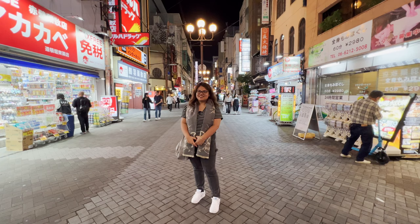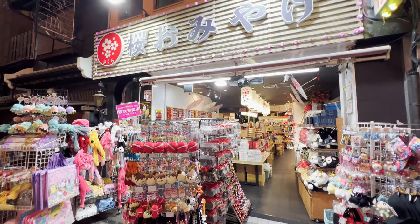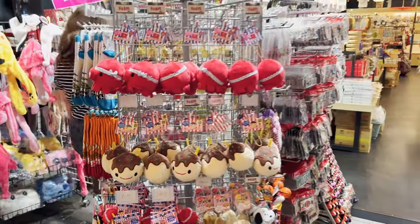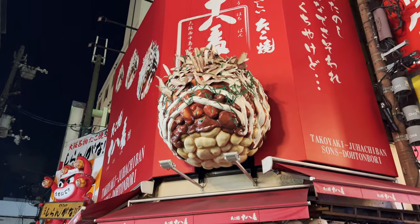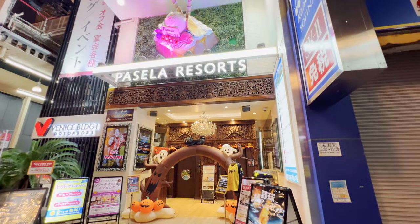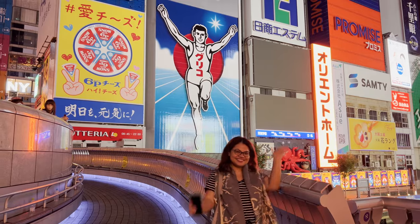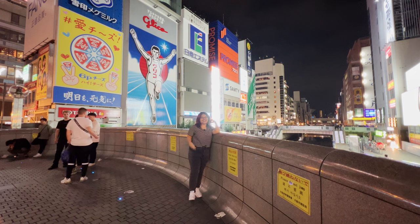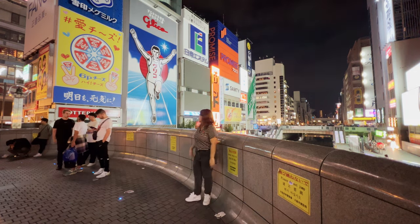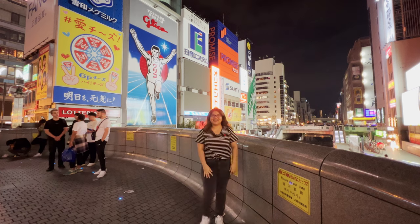Hi! So, nandito na kami sa Dotonbori Street and we're gonna explore this area. Let's go! Nandito na kami sa center of the nightlife here in Osaka, in Dotonbori. So, makikita niyo sa likod ko yung Glico sign there. Ikot-ikot muna kami dito sa area.